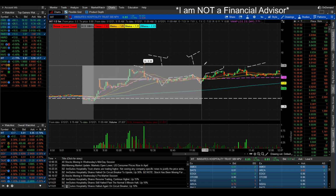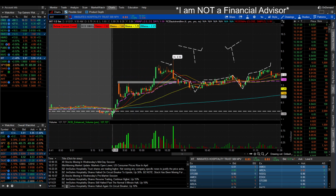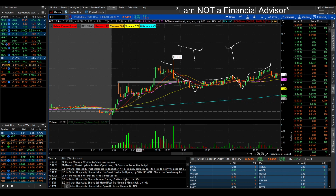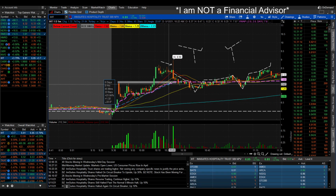Let's go over this from the beginning. IHT, again, this is just like the last one. We spiked at the open. We consolidated it with horizontal resistance. We actually had more of an uptrend. Let me see if I can draw it. So kind of like this uptrend, right?